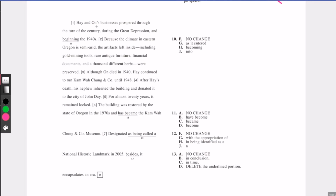Ten asks about the sentence, Hay and On's business prospered through the turn of the century, during the Great Depression, and beginning the 1940s. So once again, this is in the past, and we want to preserve the sentence structure. So we have during and through. So we probably want another preposition. As it entered is not a preposition. Beginning, which is option F, is not a preposition. Becoming is not, but into is. Into the 1940s, so that works.